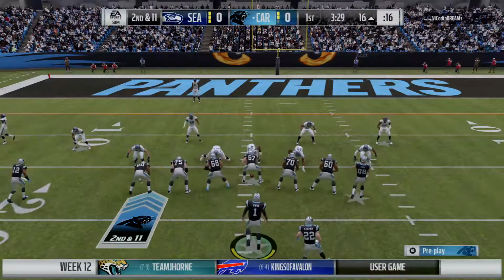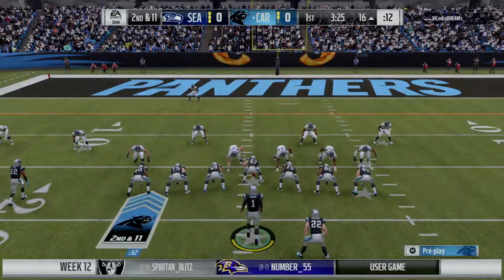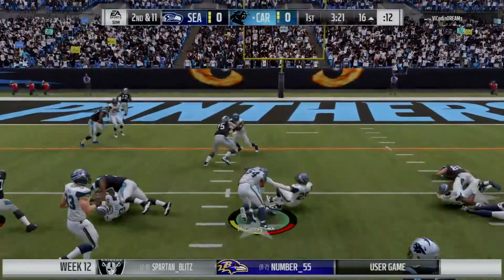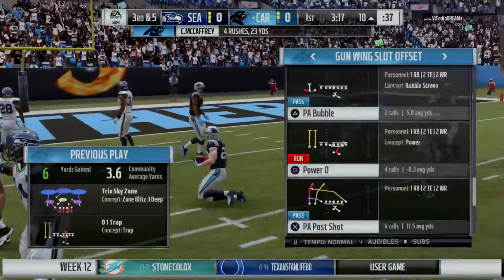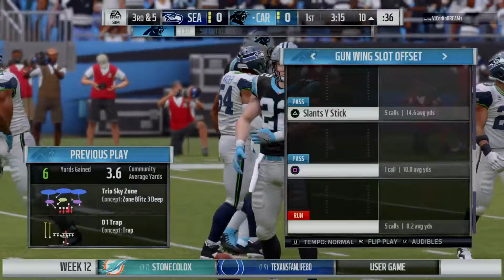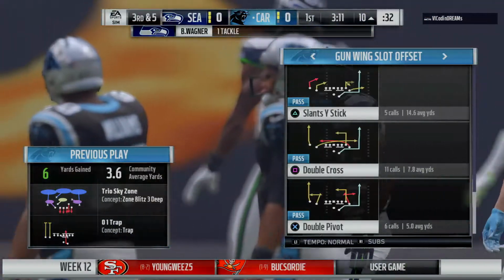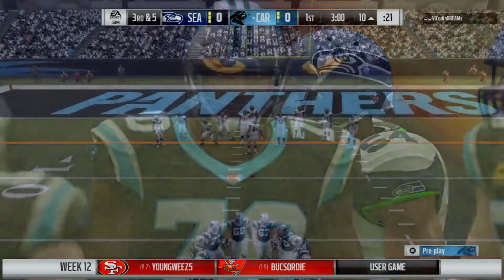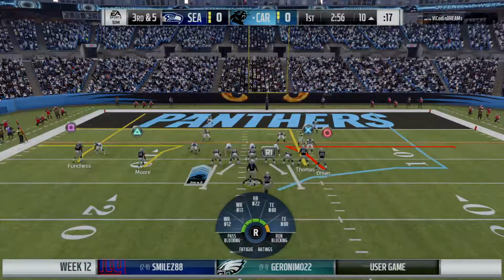Here's 2nd and 11. Another run, this time McCaffrey. And able to push his way forward here for a good little gain. He gets them a little over half of what they needed. Now they're looking at a 3rd and 5. Despite the blitz, they're still able to pick up a nice solid gain. The disadvantage of blitzing often alters the normal spacing and run fits and leaves creases like they were able to exploit right there.